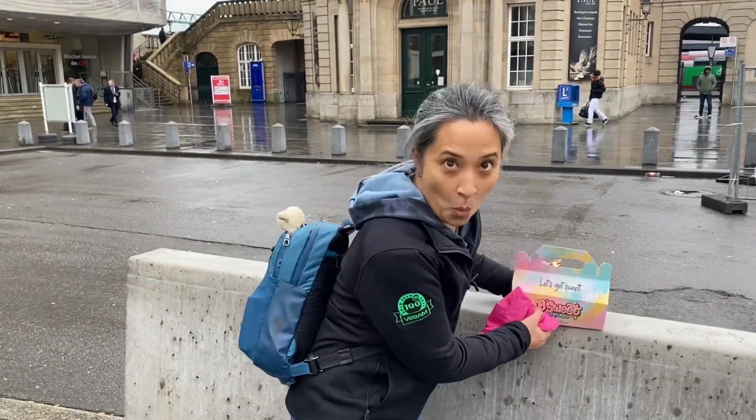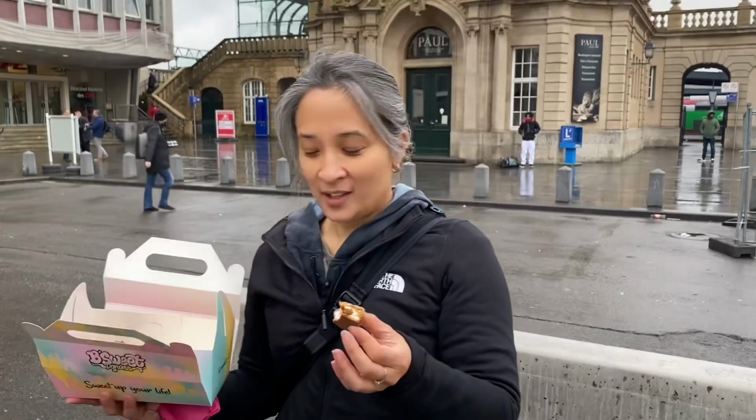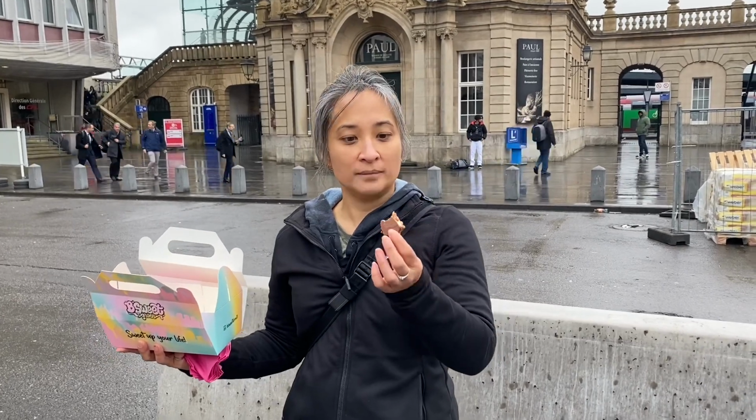I don't know what this is. This is like the thing, the topping. It's like a little chocolate. Whoa. We had an almost donut-tastrophe. I feel like it's a candy bar or something. You know what it tastes like? Ferrero Rocher. Yeah.